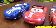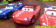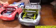Oh yeah, look at these cars. Lightning McQueen Artist Series. Awesomeness, mommy. What? Oh! And they light up, huh? Yep, they do light up. Awesome, mommy. Nice. Lightning McQueen Artist Series. And there are four of them.